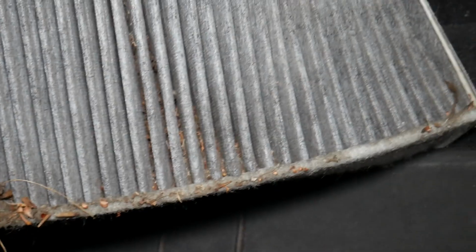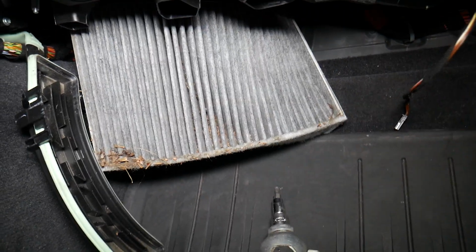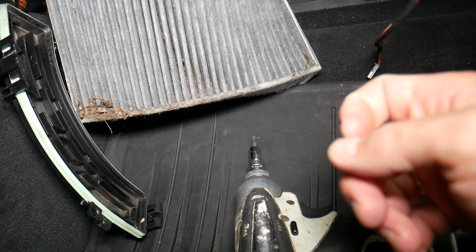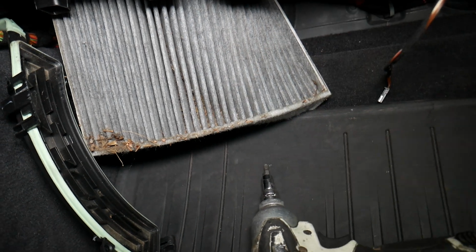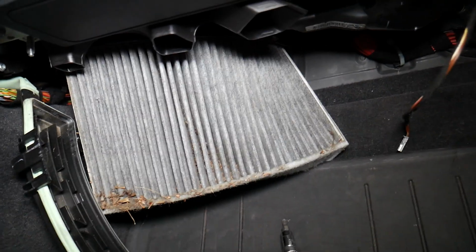We have a special video that explains how often to replace the cabin air filter. Check it out, it will talk all about that. And why do I have a headache or sore throat after spending a long time in my car, or on long trips? This is why, guys. We have a special video that explains how it can actually make you sick.